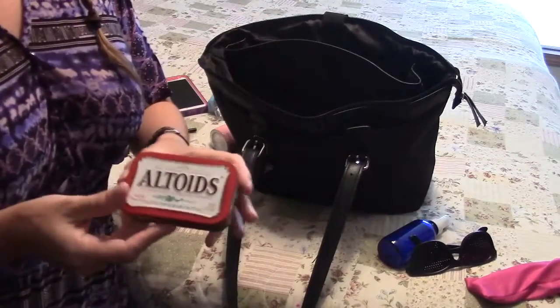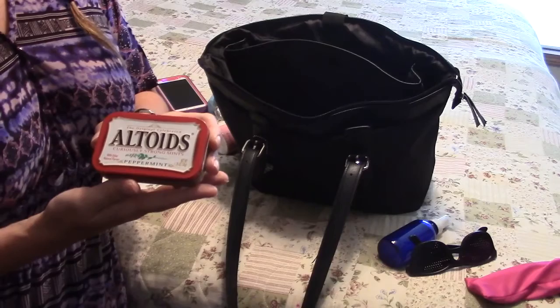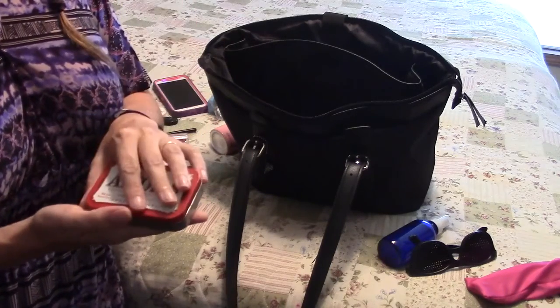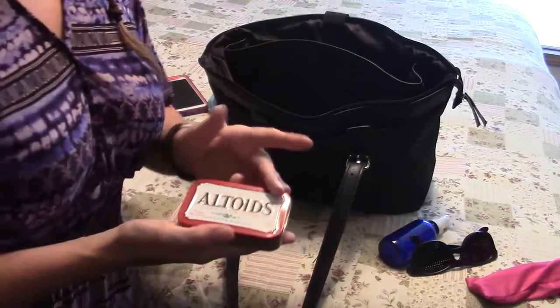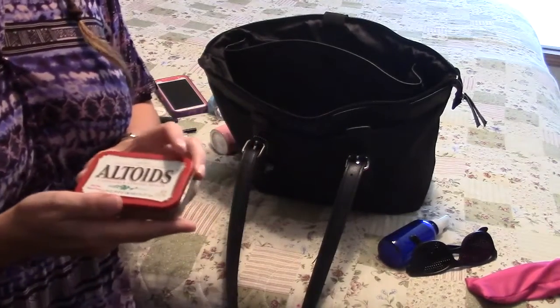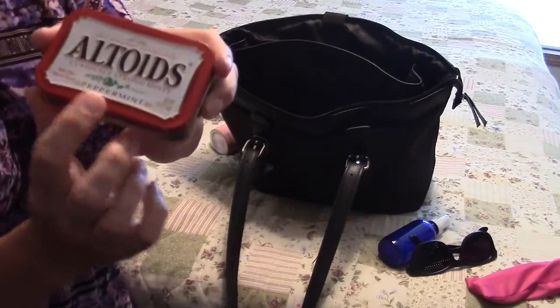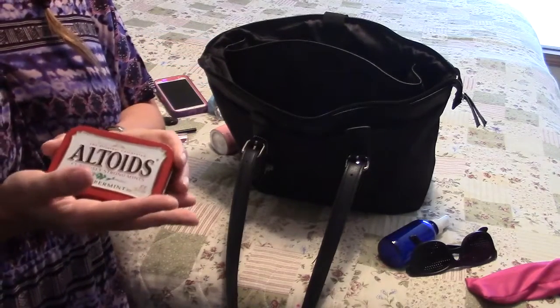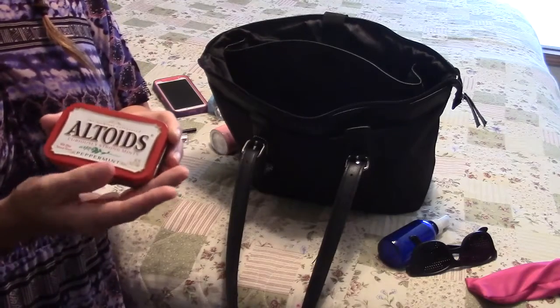And this tin really does hold Altoids, and like I mentioned, we don't generally use this as a breath mint. We could, but usually it's used for upset tummies. So I only get the peppermint. I don't like Altoids. I especially don't like the peppermint ones. I get this medicinally. The strong peppermint settles upset stomachs.